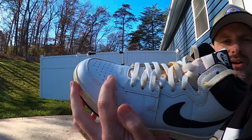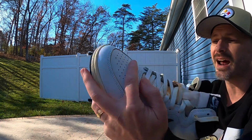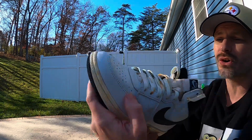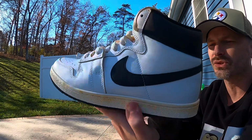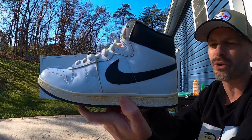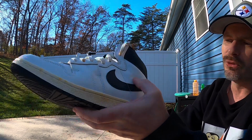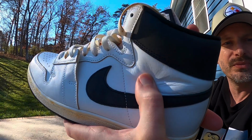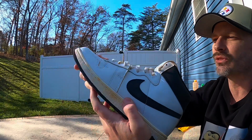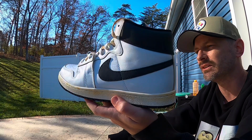Then the whole base of the upper of the shoe is this really, really nice leather. Like I said, I've already been wearing these a good bit, and this leather is so soft. It's a summit white, so it's not a bright white. It almost has just a little tint of gray to it, and I really, really like that. But I don't know if you can see at home the little ripples that you get, but this shoe is so soft, and the quality of this leather is really top shelf. I'm a big fan of the materials that they used.